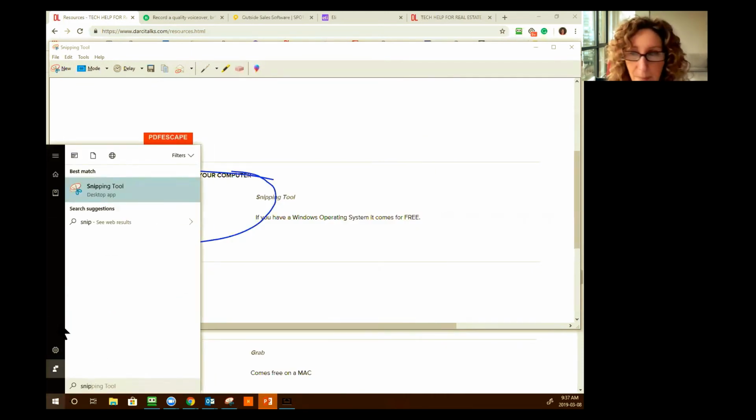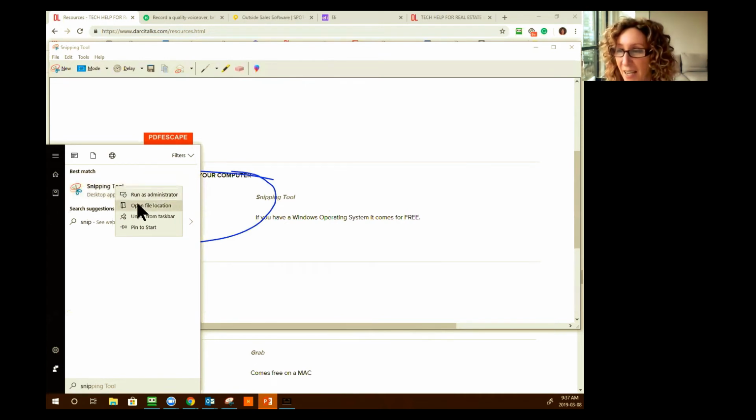Okay, you ready for a tip? I just typed it in, and I want to put it on my taskbar because I use this all day long, right? Mine says "unpin from taskbar" because mine's pinned, but you say "pin to taskbar" and it'll always be at the bottom. For any app that you use all the time, if you notice, all my frequently used apps are on the bottom of my taskbar because I've pinned them to my taskbar.